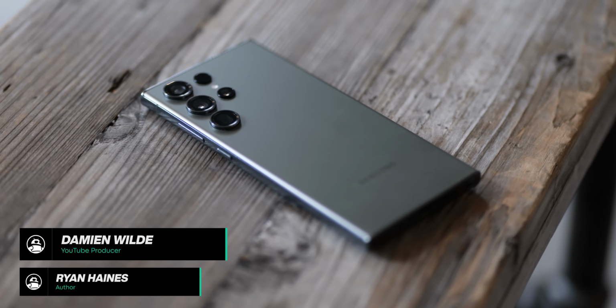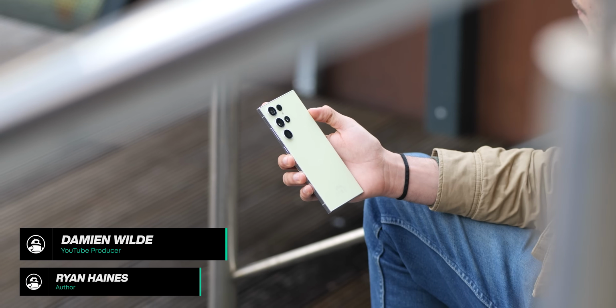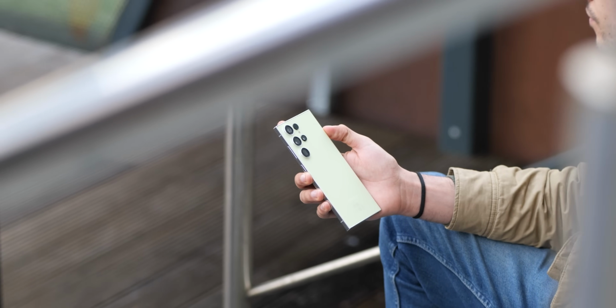Since it launched earlier in the year, the Galaxy S23 Ultra now faces an actual different class of competitor than it did back in February when it launched. What's good about the S23 Ultra?